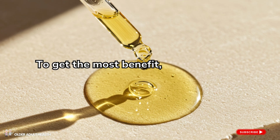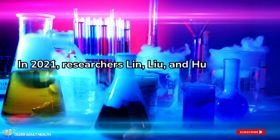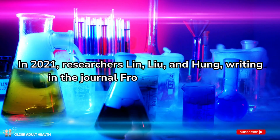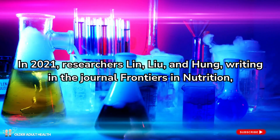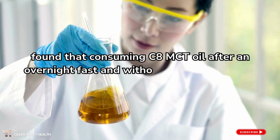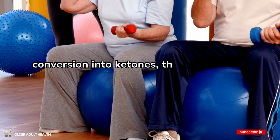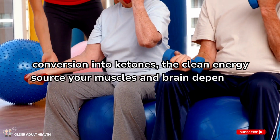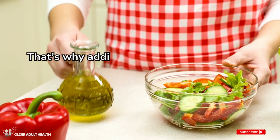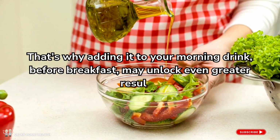To get the most benefit, timing matters. In 2021, researchers Lin, Liu, and Hung, writing in the journal Frontiers in Nutrition, found that consuming C8 MCT oil after an overnight fast and without food significantly enhanced its conversion into ketones, the clean energy source your muscles and brain depend on. That's why adding it to your morning drink before breakfast may unlock even greater results.